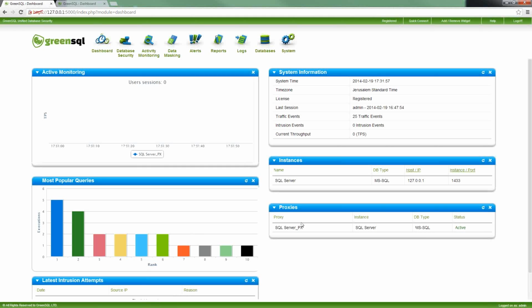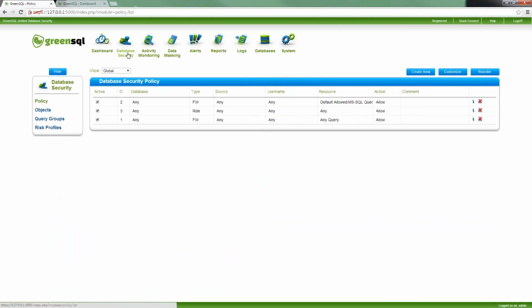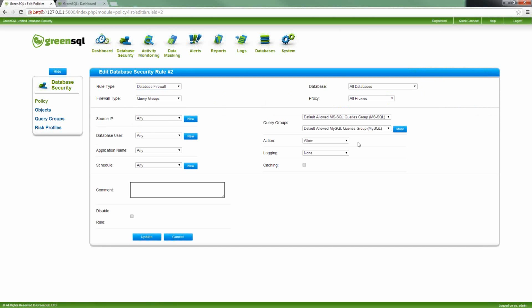So right now I have an up and running instance and a proxy which its status is active, and I'll start with the database security. These are the default rules that come with the database security. The first one is just a whitelist that right now is empty, no queries inside. Second rule is a SQL injection.